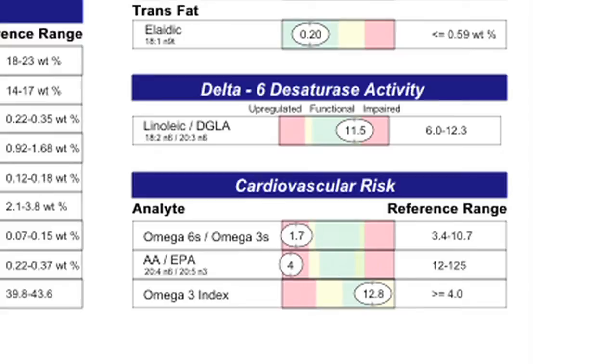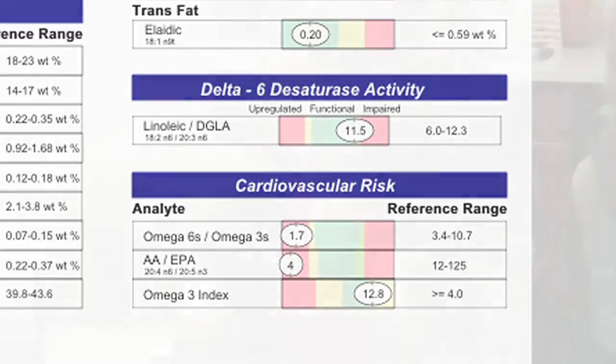All you do is take the number that's the EPA that they measured, and the number that's the DHA, add them up, and they should equal between 8 and 12. And this patient has 12.8, so they've got great omega-3. They've got a great index, which is simply the addition of those 2 omega fatty acids, and this person has sufficient amounts. We often will see that this is on the low side.